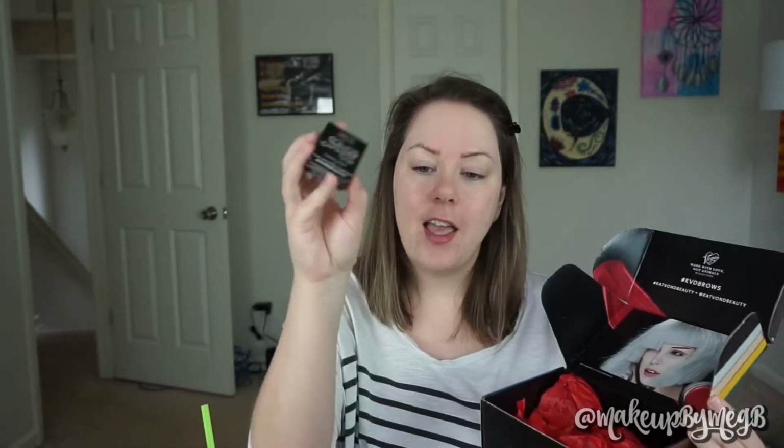So in here we have a pomade brow brush. I think that is awesome that it came with the brush because not everyone may have that. And then this is the actual pomade. I was under the impression we were going to try the whole kit, but I guess it's just the pomade. So this is the 24-Hour Super Brow longwear pomade in the shade medium brown. So hopefully this is a good shade match for me.